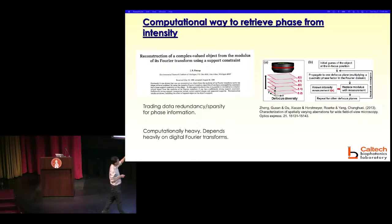You just keep repeating this until eventually the solution converges. And once you get to that converged solution, it not only contains the correct intensity information, it also contains the correct phase information. So from something that you have made purely intensity measurements, now you actually get a solution that contains phase and intensity. And that's because you have now traded off data redundancy for that phase information. So phase retrieval is a very important concept, I think, in terms of actually enabling us to really start doing computational microscopy in that physical sense.